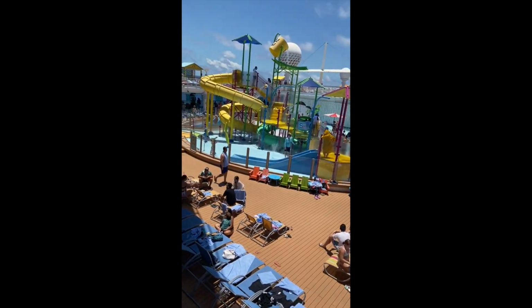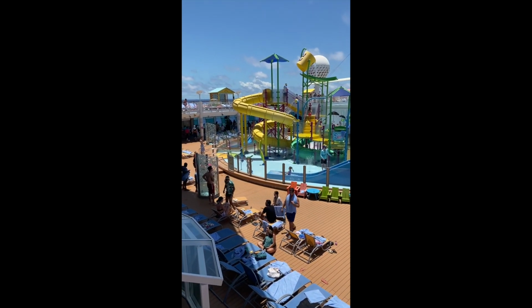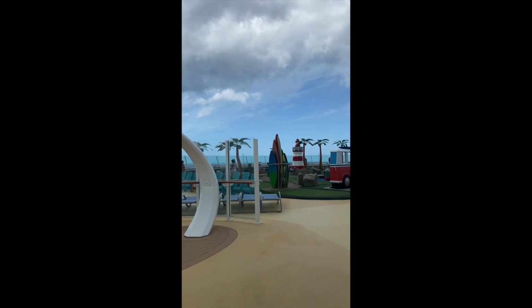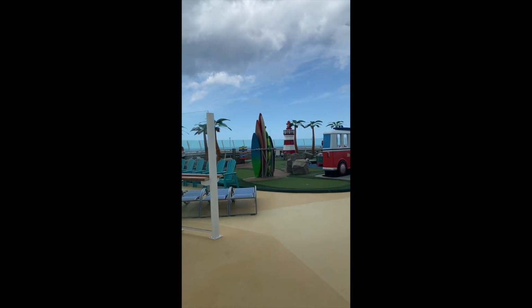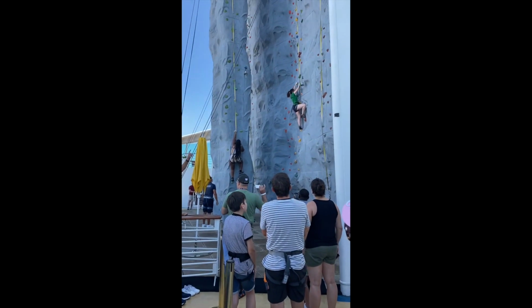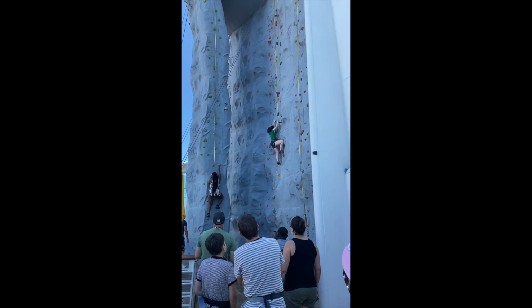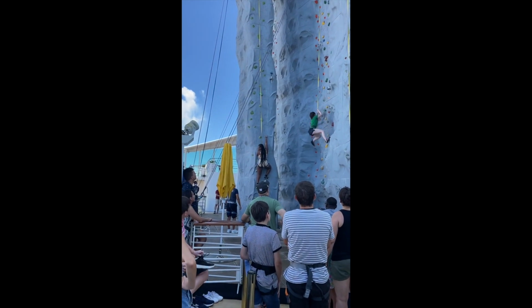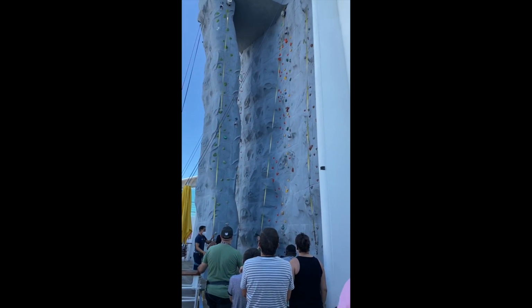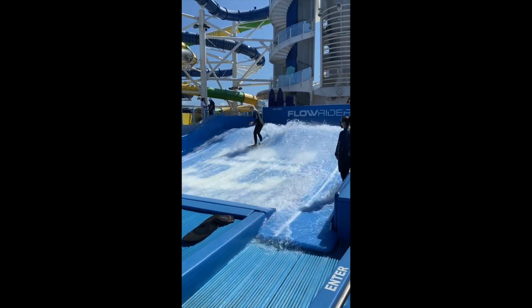Let's look at some of the other popular areas on the ship, such as the kiddie splash area, the miniature golf, the flow rider, and rock climbing. This is Splash Away Bay on the ship, and it's set up for the children. All of this is for the children. On the very top deck of the ship, we have miniature golf. There's a few people playing today. Most of the people went into NASA. This is the wall climbing. You got people climbing the wall. Not for me. Or Uncle Buddy. Justin, yes. So, this is the flow rider on the boat.